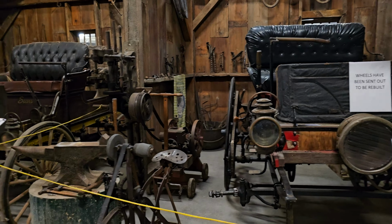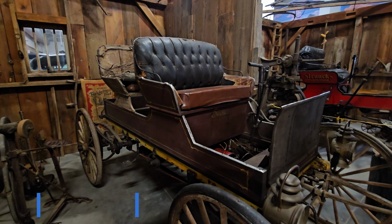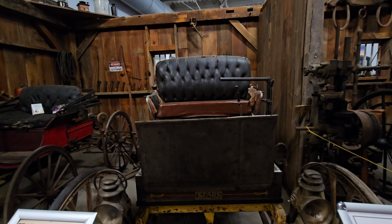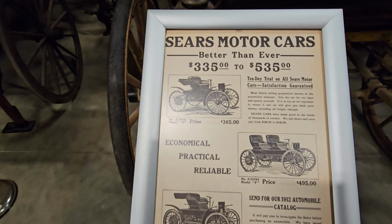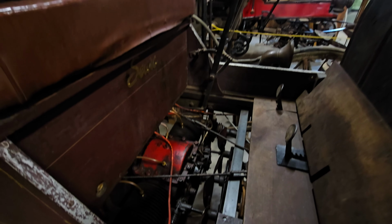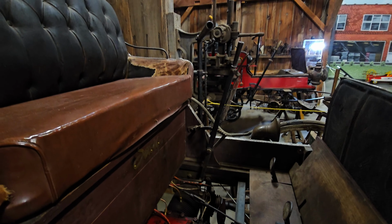This middle one is a Sears and Roebuck. You ordered it out of the catalog. And I took the floorboard out of it so you could see the engine. They all have a little air-cooled 2-cylinder engine. This might be the very first Sears car that we've come across. There aren't too many. That's just crazy. You could order it out of the catalog.